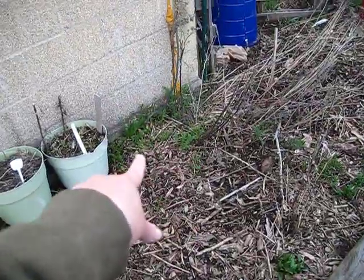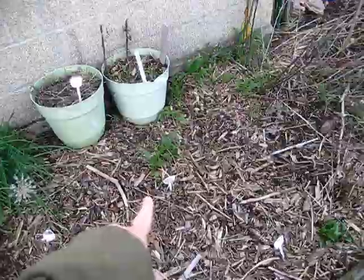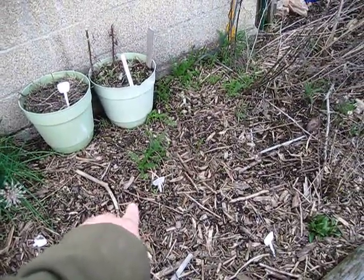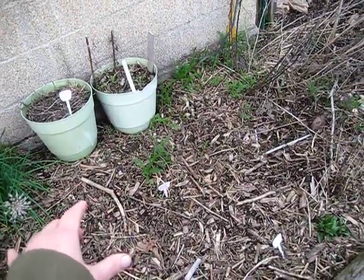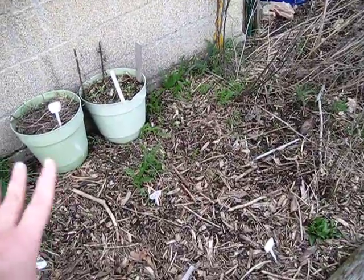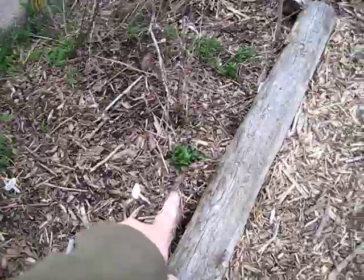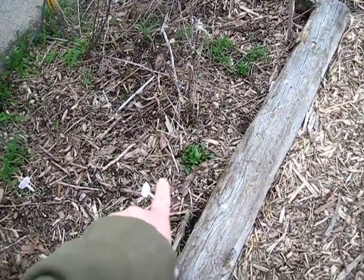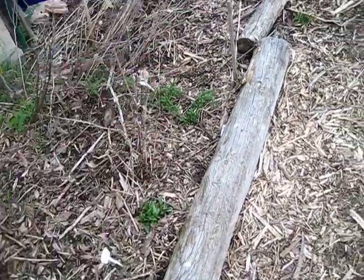And then this ferny stuff, this is yarrow that's come up. And right here, you can't probably see it on the camera, but my white horehound's come up. Horehound looks a bit like a mint. It's got the mint kind of texture. But this plant is just really delicate right now. So continuing to watch that. And then this is purple coneflower that's starting to come up. Echinacea.